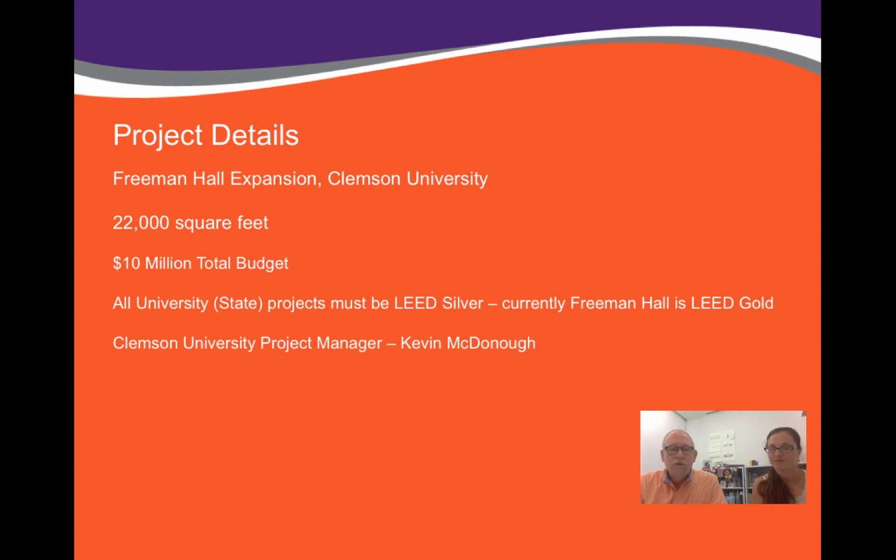As was noted, it is 22,000 square feet, about $10 million total budget, which meant that the construction was around $7.2 million. All state facilities are also required to be at least LEED certified silver. So that is what we designed the Freeman addition to be. And in the end, it actually took a few years to get all the information in. And when the points were put together, Freeman Hall was awarded LEED Gold.